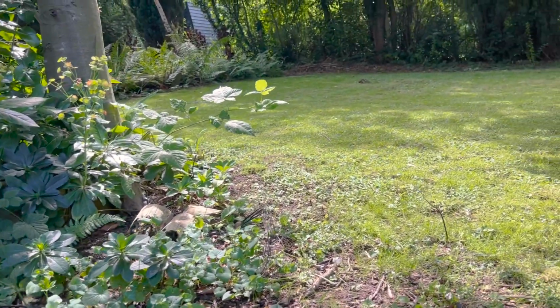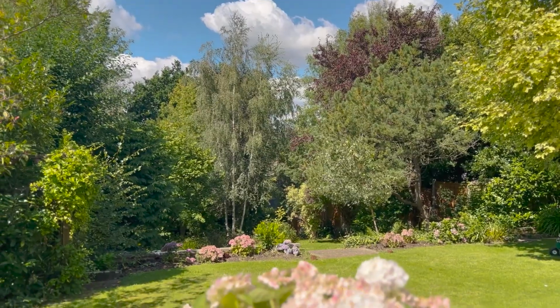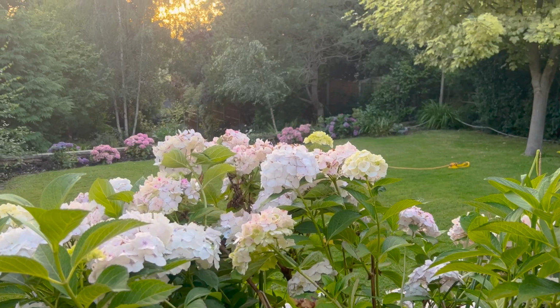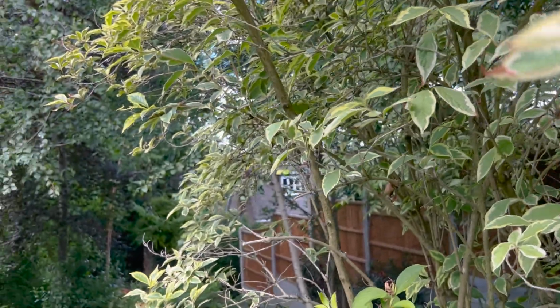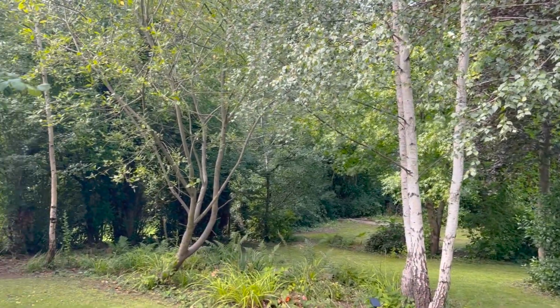So I did attempt to use the color changing stuff that changes the pH of the soil. I haven't seen any changes yet. Maybe I'll see changes next year. I will continue to use it because I do really want them to be blue or at least sort of a purple color. But that's another thing you're going to have to wait and see to see how that turns out. But okay, let's just do a few more quick updates on things around the garden.